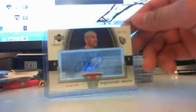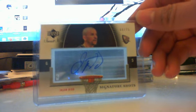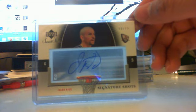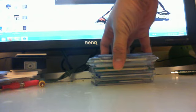There's actually one more card. Really enjoyed those acetate autos, but here it is, out of 75, Signature Shots, also from Sweet Shot, of Jason Kidd. Really like those acetate autos myself.